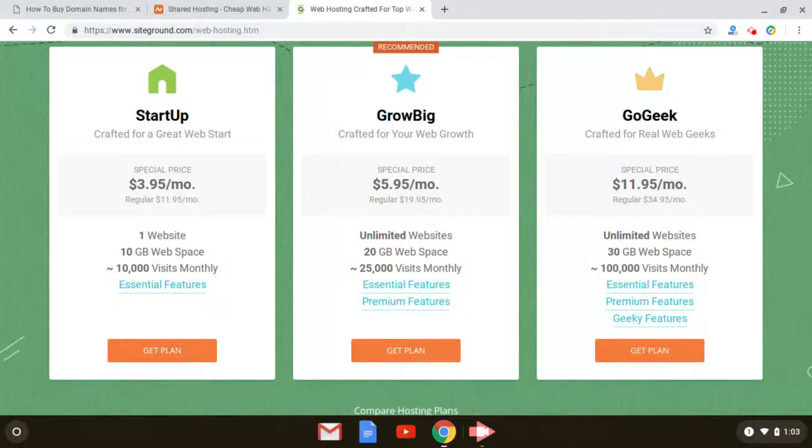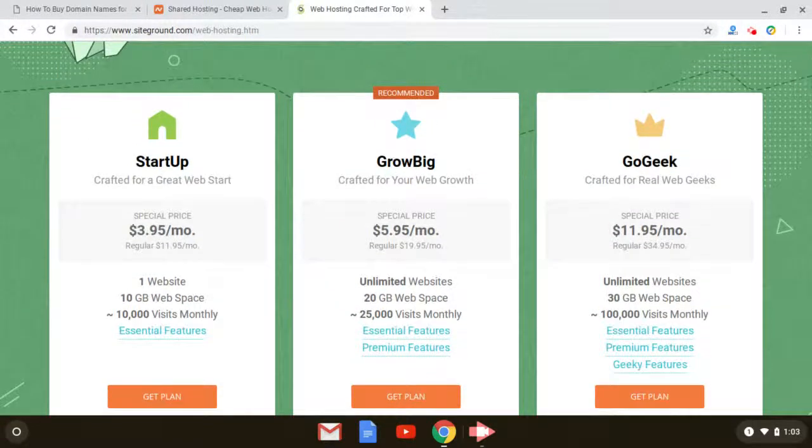But I have the Grow Big plan, and I have this one only because it allows me to create unlimited websites. If you want to get started with SiteGround and you just need to create one website, I just recommend doing the startup plan itself.